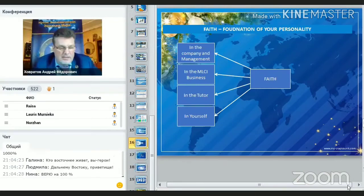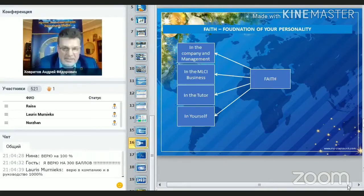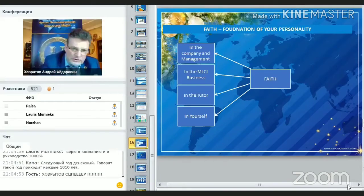So, faith in the multi-level crowd investing business. Again, please write down the percentage of your faith, 50 to 50 or 10 to 90. Write down why you have faith in the company and why you don't. And look at which results the people in this MLCI business have. If they have these results, if they are good at MLCI business, you can do it actually.